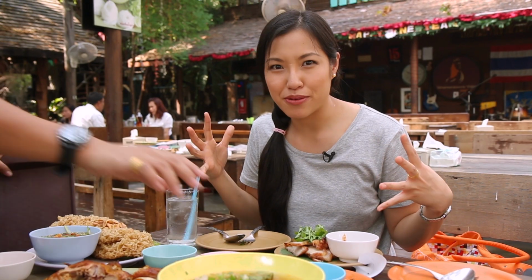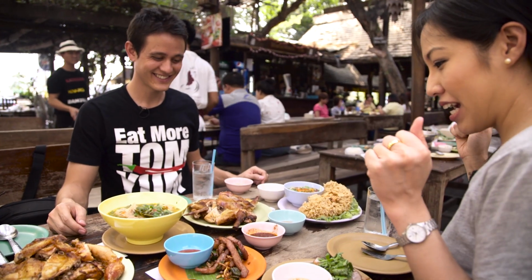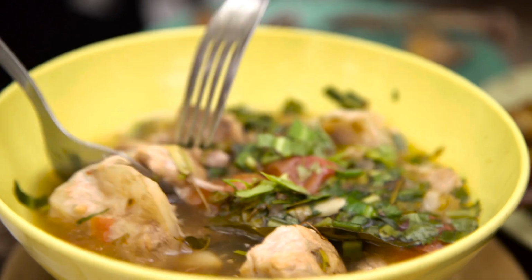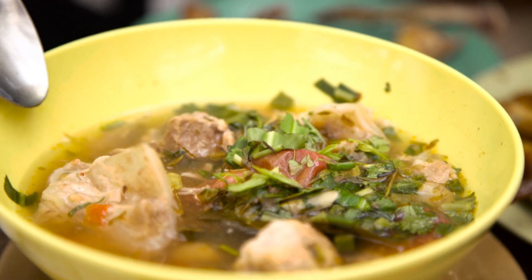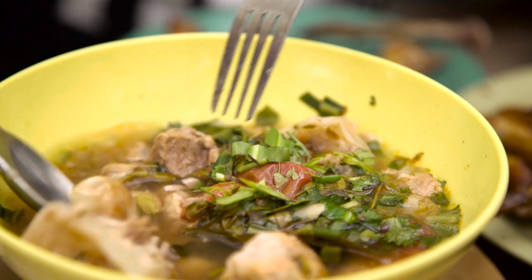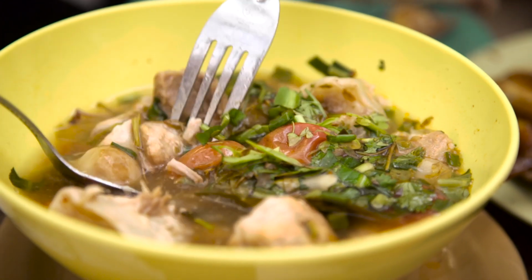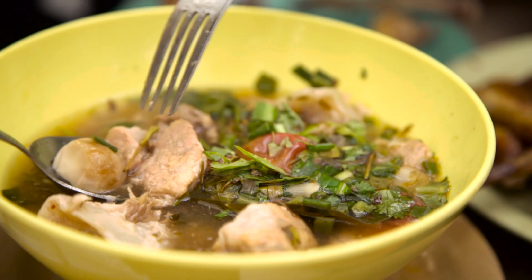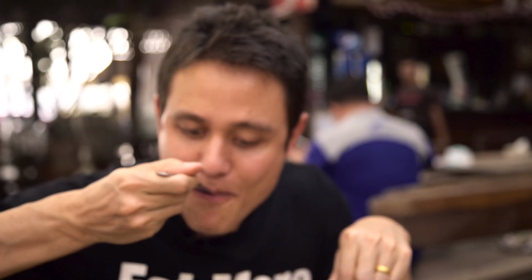Food everywhere. Yay! All right, so Mark, take it away. What have we got? A spread of different dishes. The soup is called tom sap. A similar soup to tom yum, right? Yeah, the Isan version. This one is made with random pork pig parts. And there's some mushrooms in here as well. And then these are the tamarind leaves. The what? The tamarind leaves. Yep.